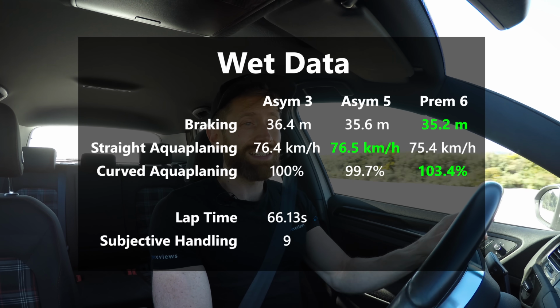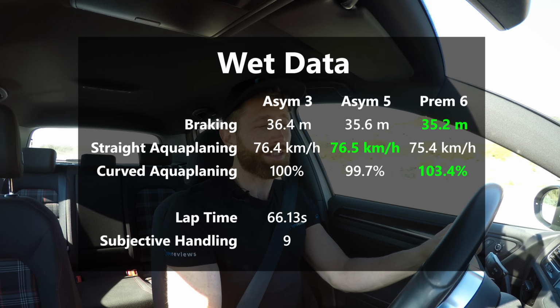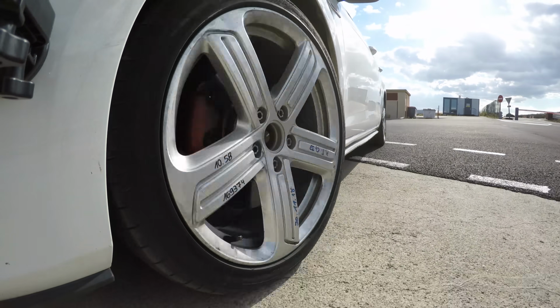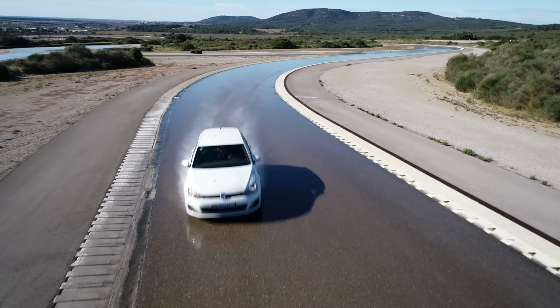The lap time is 66.13, so that's the benchmark time, and let's see if the Asymmetric 5 or PremiumContact 6 can do any better in both lap time and subjective handling, so the balance and how the tyre feels. Right, I'm now out on the Asymmetric 5, and interestingly, you notice immediately, even before you get on track, that it's slightly heavier to steer and feels slightly more positive. On just driving to the track, you can tell that it's a more positive tyre on the front axle, and it just seems a little bit more comfortable.